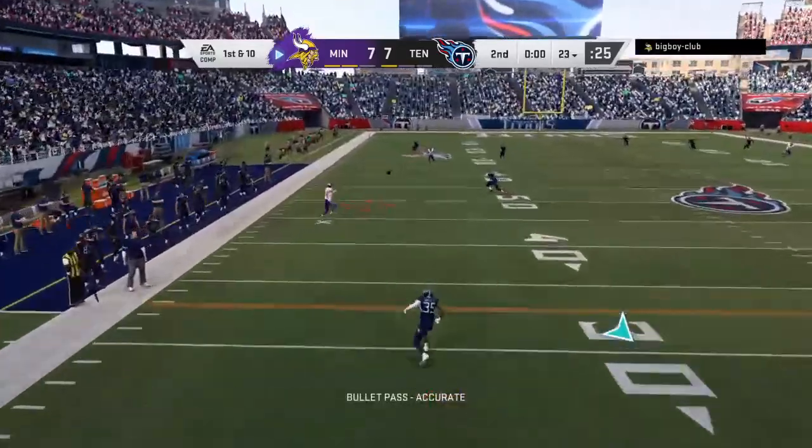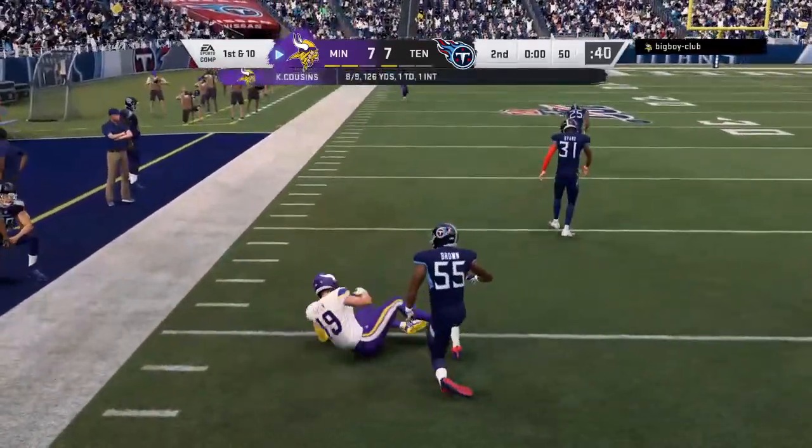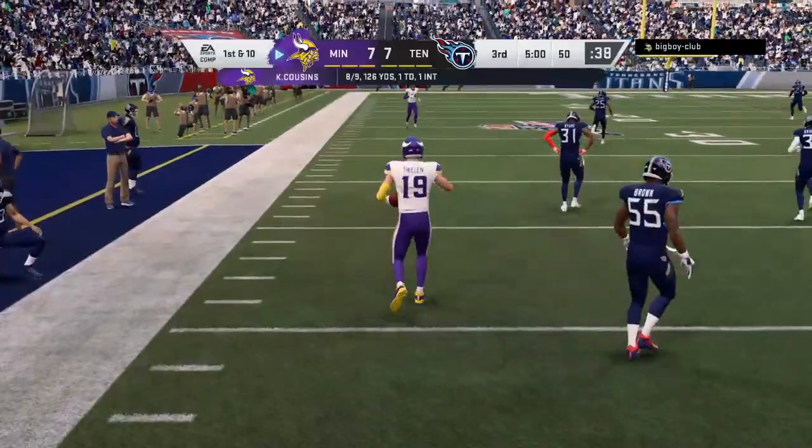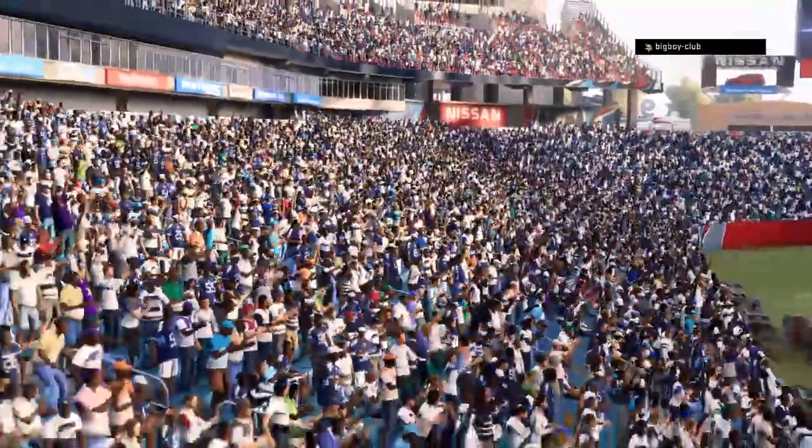A big shot downfield. Nope. Guaranteed the head coach is like, don't get crazy. Take the knee. Let's get out of here. Tie game. We'll just start all over. So we've hit intermission. It's halftime.